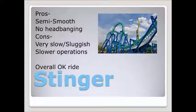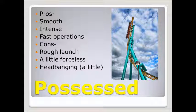It's okay for a shuttle coaster type, but it is a little bit slower because the operators that day were stupidly bad. It was kind of slow. But yes, so on to number 4 is Possessed.